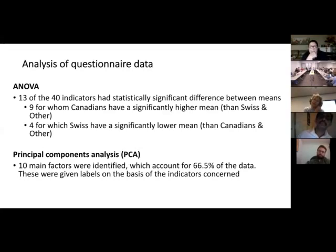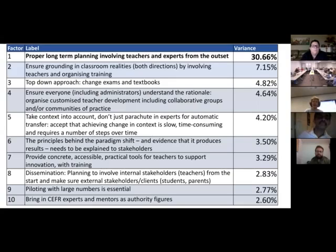So the principal component analysis identified 10 main factors, which account altogether for basically 2/3 of the data. And these were given labels on the basis of the indicators concerned. And these are those 10 factors, you see? So you have things like proper long-term planning involving teachers and experts from the outset, which really stood out as a very important factor. And then all the others also had quite a bit of importance.